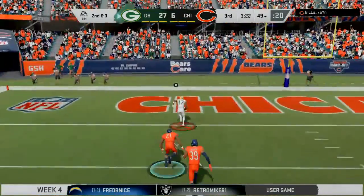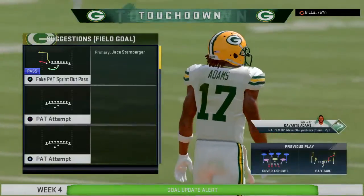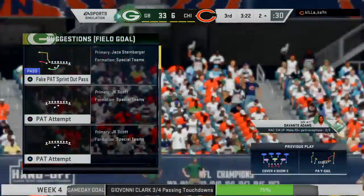Looking deep for Adams. And this is caught. Touchdown, Packers. Davante Adams. His second touchdown on the season. And the Packers are able to stretch that lead out further.